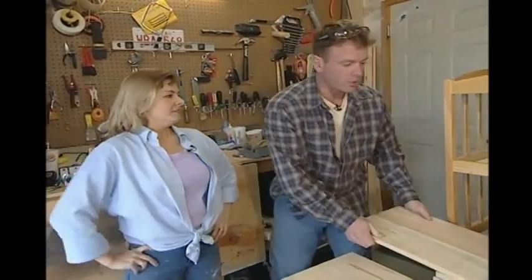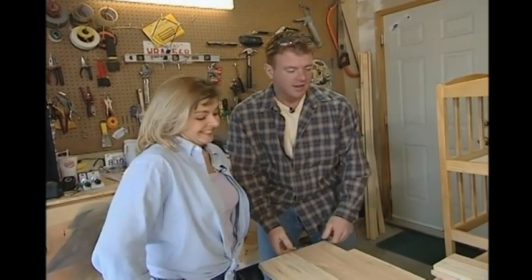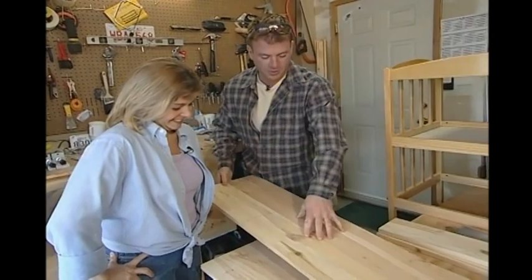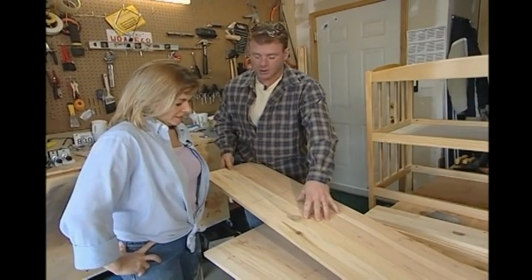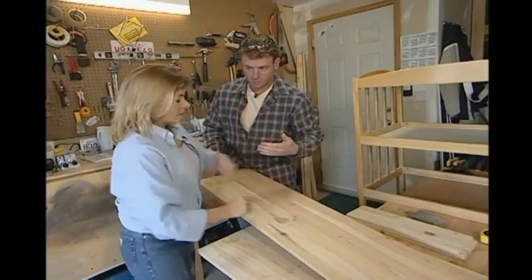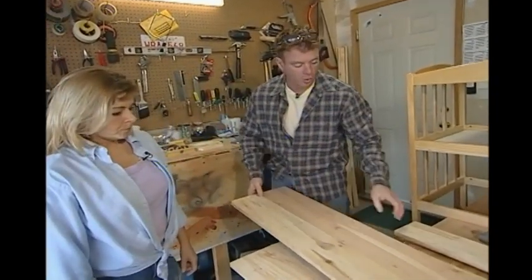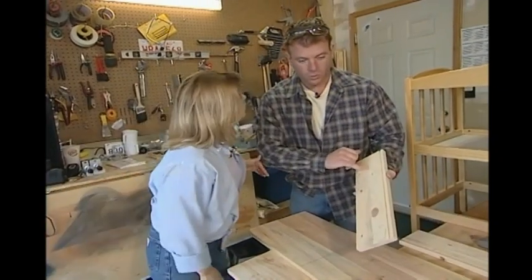We have to build a drawer too. Does that make me elf Santa? Yes. This is the piece of wood we're going to use to build the drawer. That's the face, the sides. This is the sides. And these are going to be the face. How many drawers? One big one.